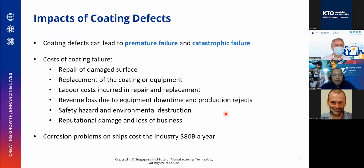As you can see earlier, many industries and applications rely on coatings. Hence, when there is a coating failure, it can result in significant impact for businesses. There are two types of coating failures: premature failure and catastrophic failure. Premature failure occurs when you need to replace the coating before the expected lifespan, and catastrophic failure is very sudden and is a severe destruction of the coating.